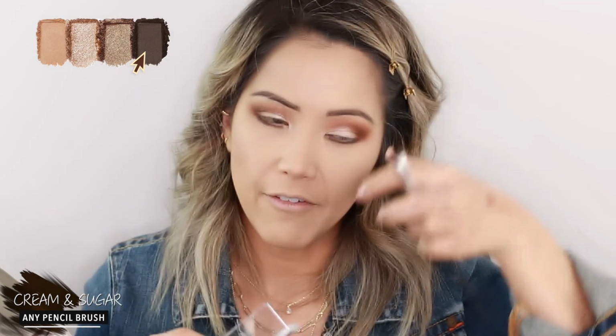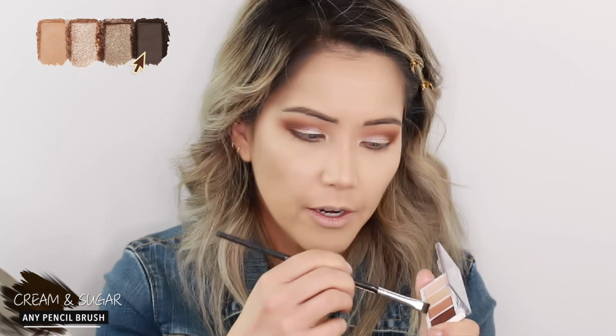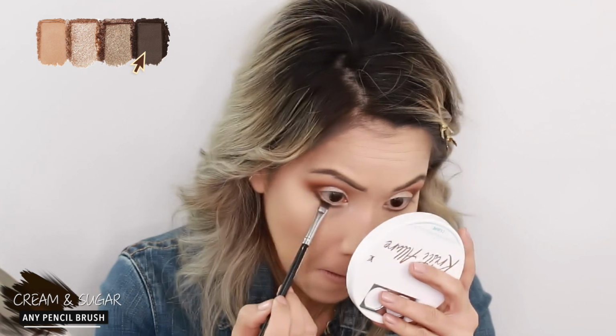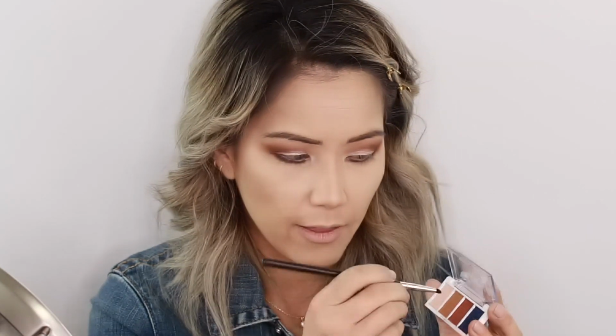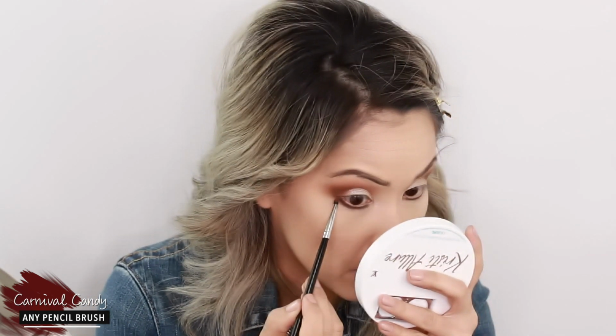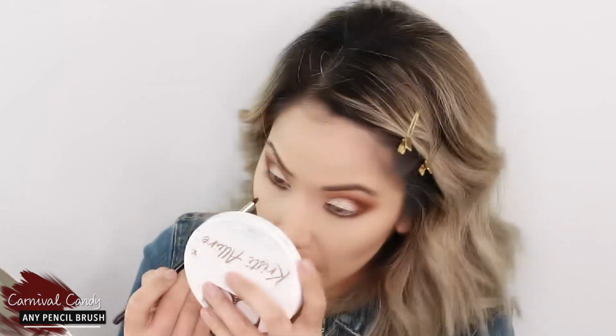Now I'm gonna go in with a flat liner brush on that same dark color. Okay, just really, it doesn't matter, any type of flat liner brush. And then I'm just gonna press that. And I'm gonna go into the reddish color that we used. And we're gonna kind of go in reverse order now and just kind of diffuse out the darker edges with this one. So beautiful, right?